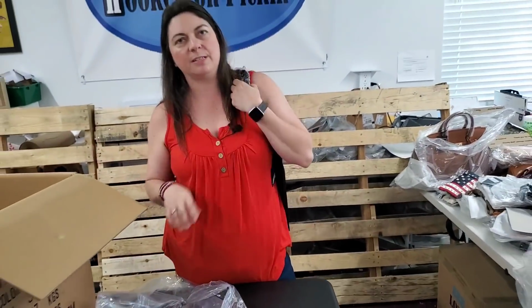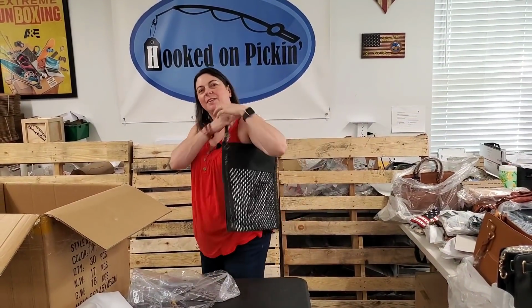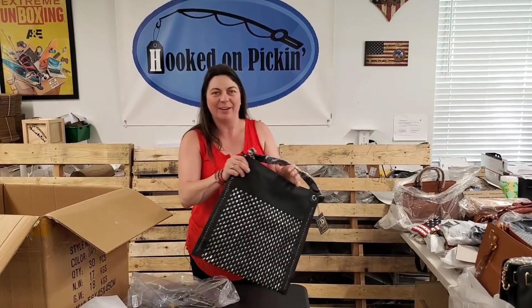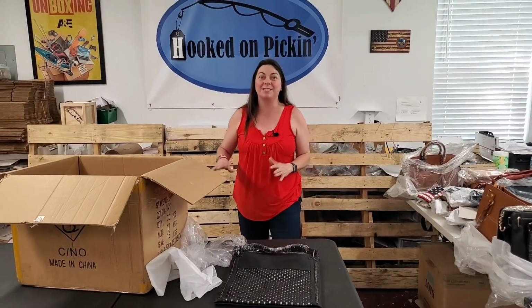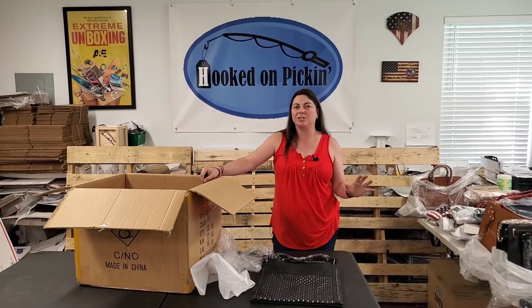So this is a perfect carry-around. Look how cute it is. I just love it. It'll go with everything. It'll hold everything. You can put a kid in here. No, don't put a kid in there. But anyway, so those are all my new purses. Don't you love them? They're very, very cute. They'll go with anything, which is why I chose the colors that I did.